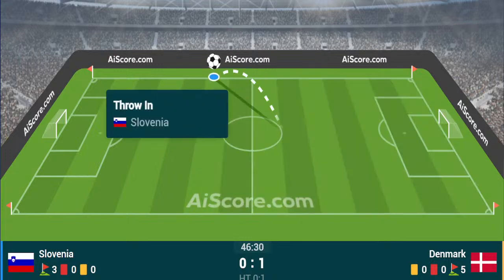Trying to capitalise on any sort of heavy touches from Slovenia. Try and force them into errors and give them possession back. And for the best part of the first half, it very much was just Slovenia gifting the ball away far too cheaply, far too easily. And it has opened the door on multiple occasions for Denmark chances.